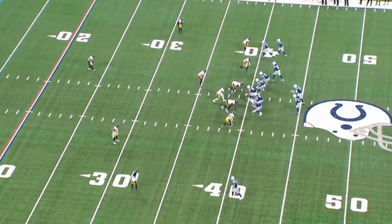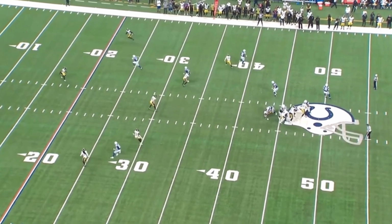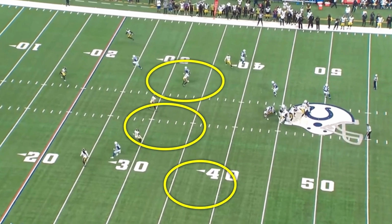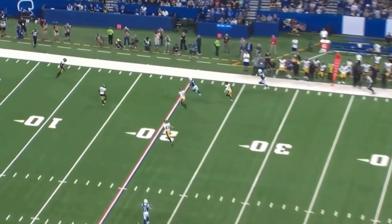But again, you let this play out. You see the underneath defenders. You still got this area, this area, this area, and this area underneath. This guy's responsible for here. This guy's responsible there. This guy's already in his zone. This guy's got that area, and that window is just wide open again.